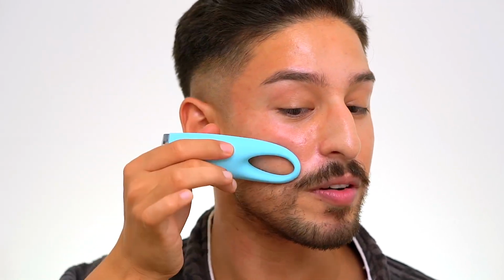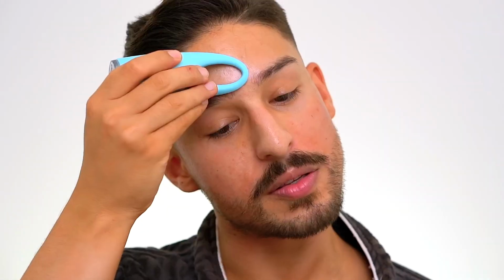You don't have to turn it on. You still get the function of the lymphatic massage with just the tool while it's off. And again, you're just sliding along the orbital bone up to the temple. And again, across the face, for me, a big one is here along the bottom of the cheek, in the center of the brow area.